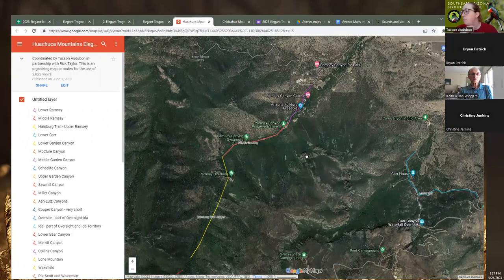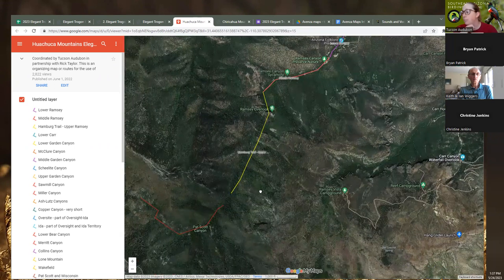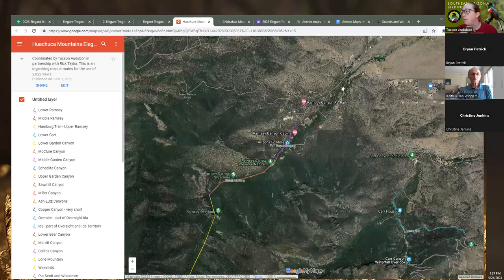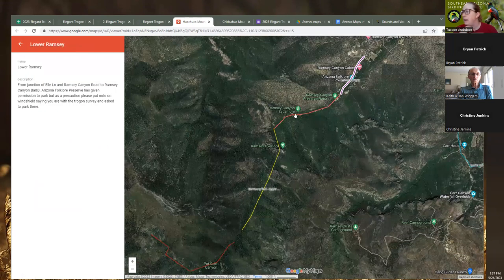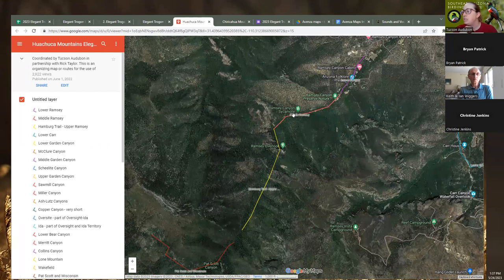But you can see some of these more major canyons are divided into multiple routes. So like here's Ramsey from Sierra Vista. I have a lower Ramsey section with a specific start and end. This is lower Ramsey. I have a middle Ramsey, because this canyon is just too much for any one team to do in a morning, and then an upper Ramsey section.